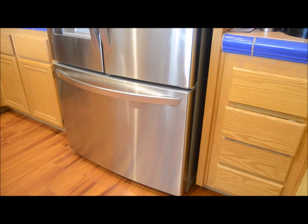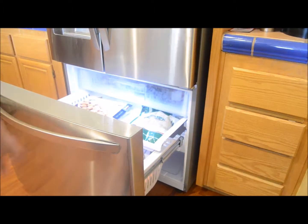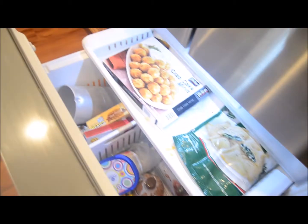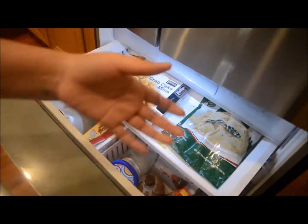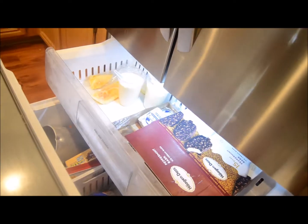All right, so we are gonna go ahead and film day six, and day six is freezer. And so I'm gonna go ahead and open it up. Now that is what my freezer looks like. Let me get a close up. And we do have a top sliding drawer on top. And that's what that looks like.